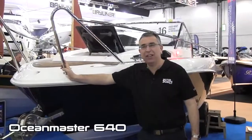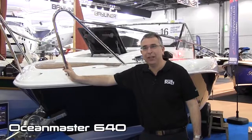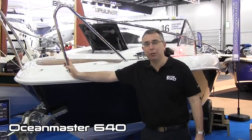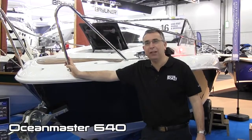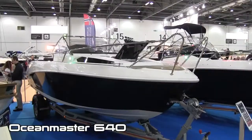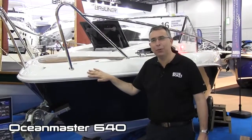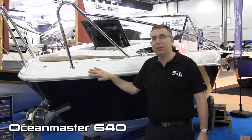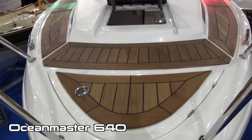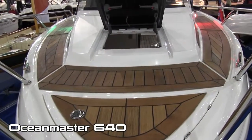Now, last year we tested the Ocean Master 630 and concluded it was an absolutely brilliant boat with only one flaw. Because it's a complete walk-around boat, the cabin floor was so low that it's impossible to actually lie down and sleep in it. Now, this is Ocean Master's answer. It's the 640, and what it does is it does away with that forward walk-around section and puts a deck up here instead, and what that does, of course, is gives a lot more room inside the cabin.